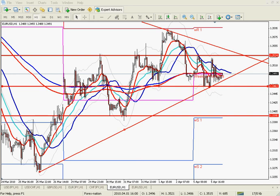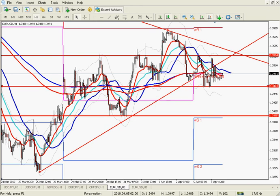We got the NFP report out of the way. We got Monday behind us. Looks like European banks are going to finally open up tomorrow after the holiday, and a lot of good developments to go over. I just want to go over real quick how our trend lines, support and resistance lines and indicators have worked out really well at predicting what's been going on in the markets.